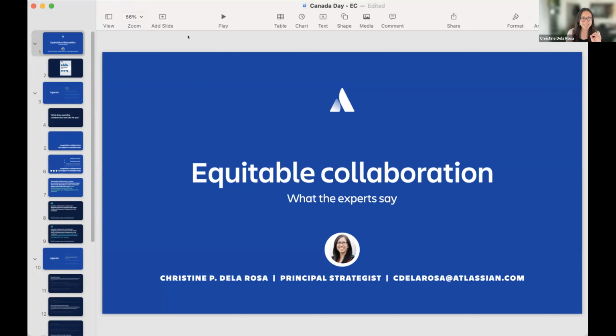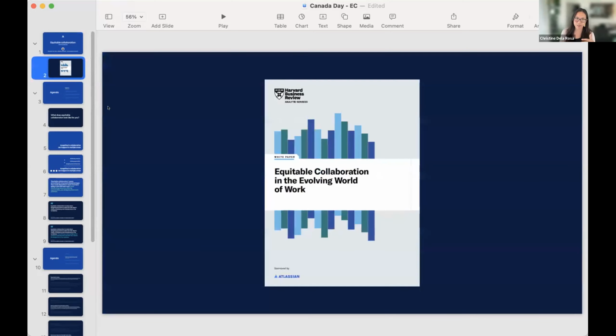So that said, I'm also going to preview the fact that we have one of our first pieces coming out to Harvard Business Review, a white paper on evolving equitable collaboration as the world evolves, as our companies are evolving, to Mark's point on working remotely, needing to figure out, do we even have the right people, the right cadences, the right networks anymore?